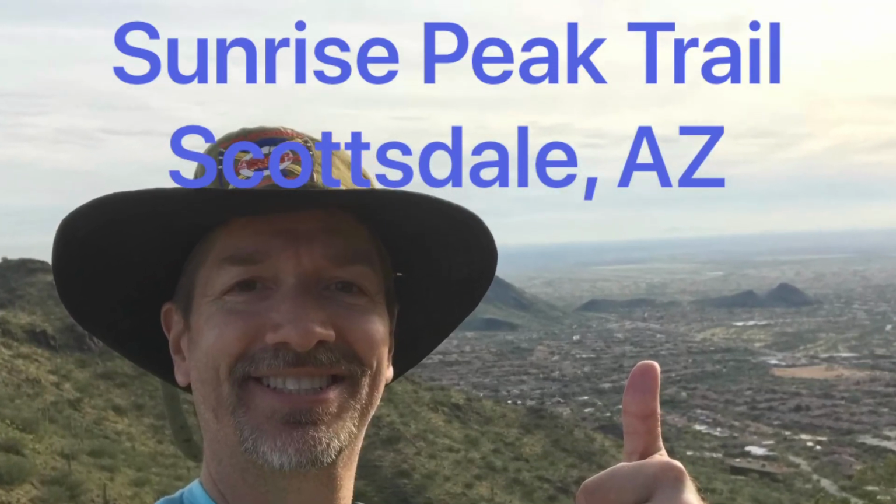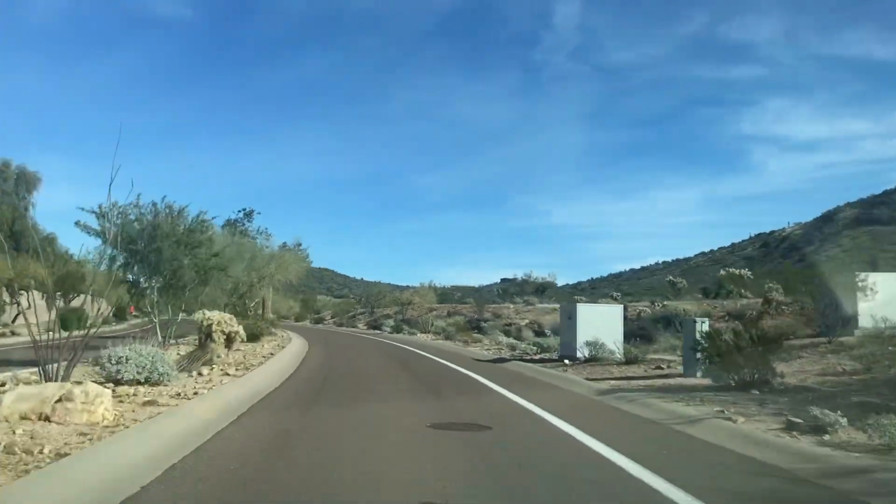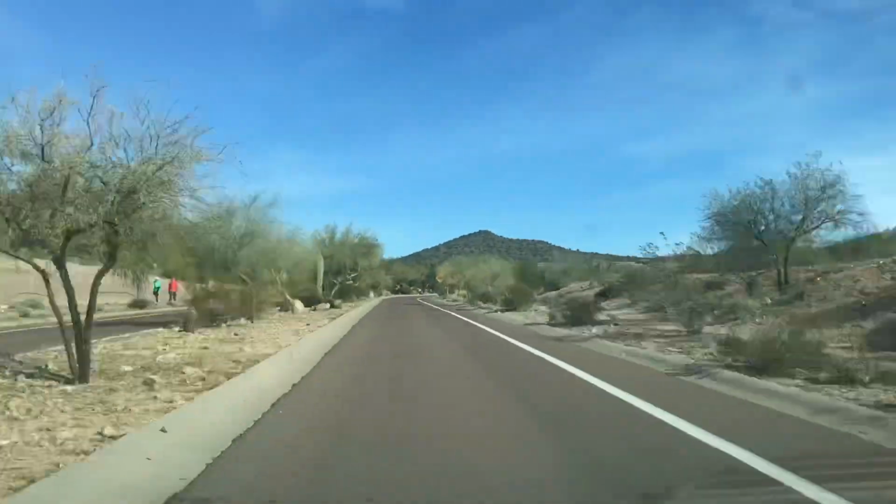Sunrise Peak Trail, Scottsdale, Arizona. Avoid the crowds of Camelback, which is super crowded both directions, and head out to Sunrise Peak Trail.